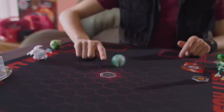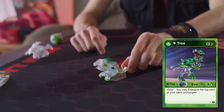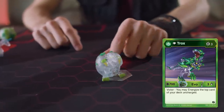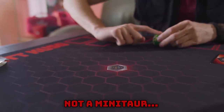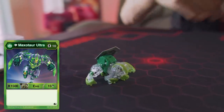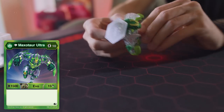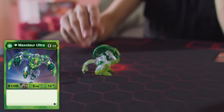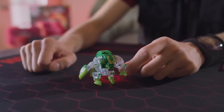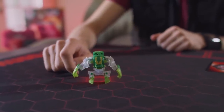I like that a lot of the main character Bakugan get diamond versions. Not a Minotaur, a Maxitor. There he is. This is one of the more disappointing ultra flips because he just flops face first until you stand him up and get his feet out. Really, really nice looking. I love the way Maxitor looks standing up. I just wish he would do it on his own.